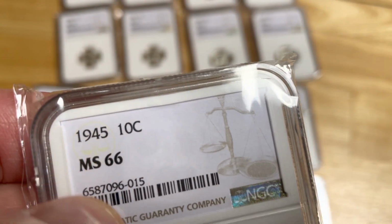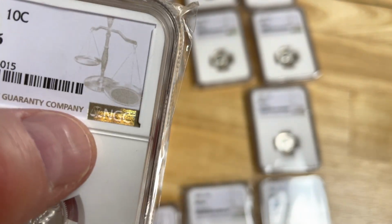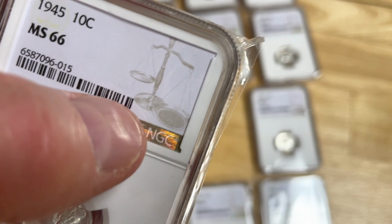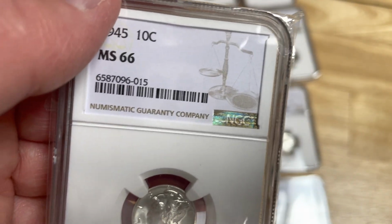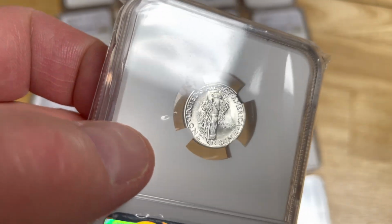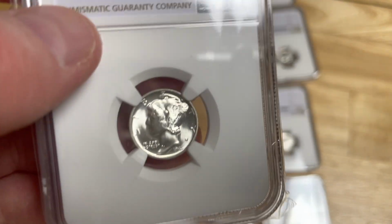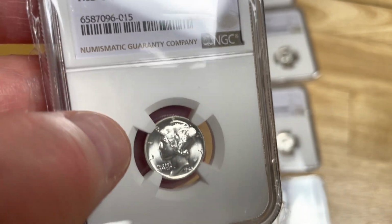This is NGC graded. Now, everybody has their opinion about who the best coin grader is. Right now, I like NGC. That could change tomorrow. But right now, it's my favorite coin grading company. There's also PCGS. Not a great big fan of theirs. They're a B company to me. But tomorrow, they could become an A company. You never know. However, it seems like NGC is more stringent than PCGS is to me.